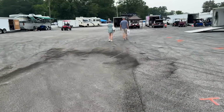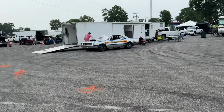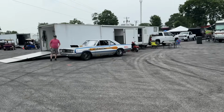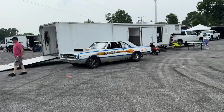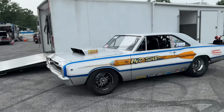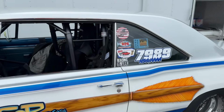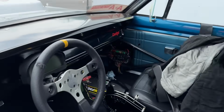Super nice people. Everybody here is just really nice. Bunch of good people. Let's take a look at this little Hemi Dart. How you doing today? Good, sir. How are you? Doing great, man. Like your little Dart. Thank you.